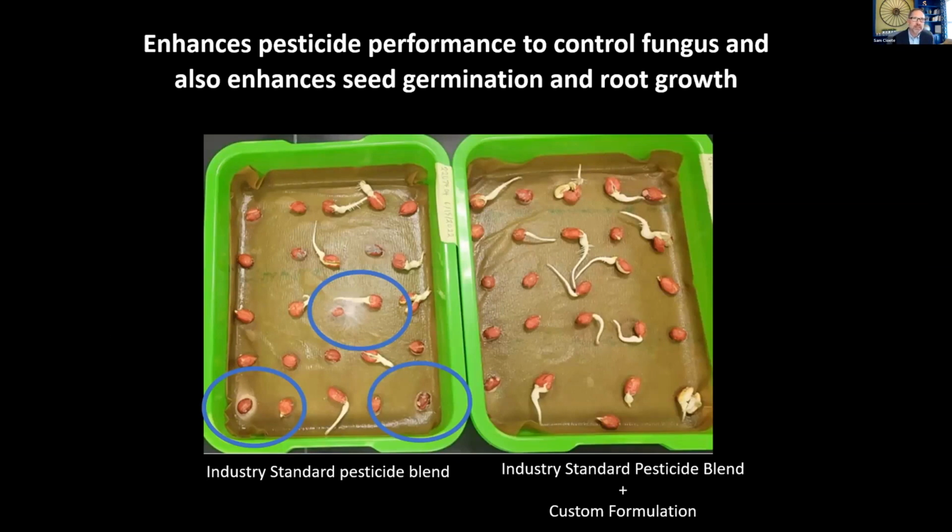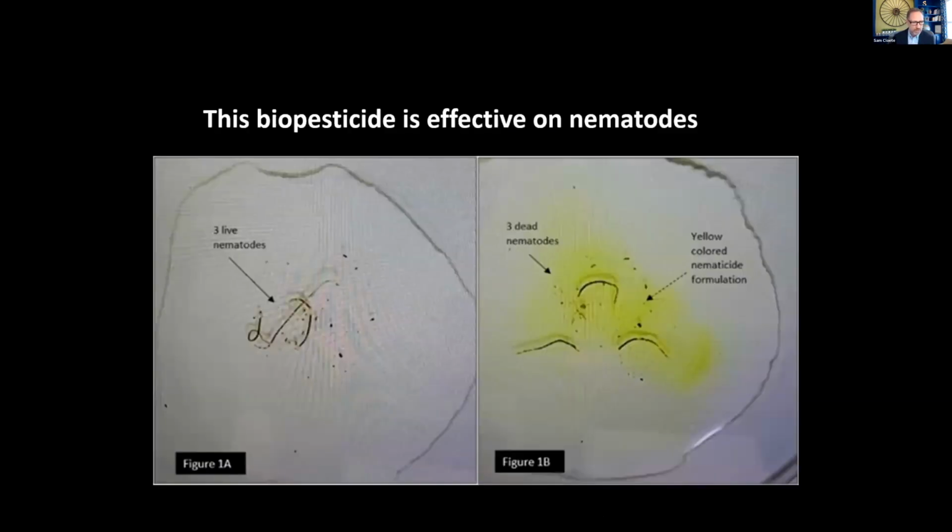You see those white spots circled in blue. That's the fungi on even chemically treated peanuts. However, when in combination with our biopesticide formulation, the efficacy of the standard chemistry is enhanced so that there is less of an opportunity for pathogenic fungus to establish.